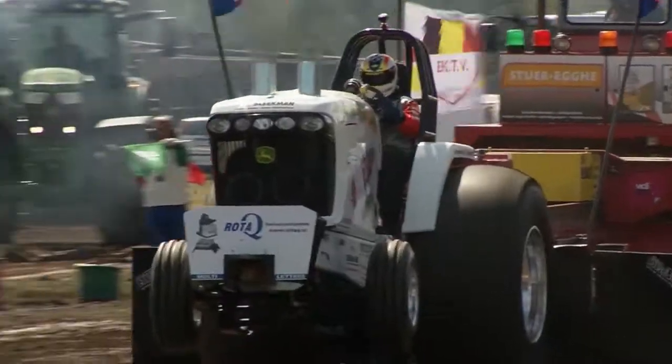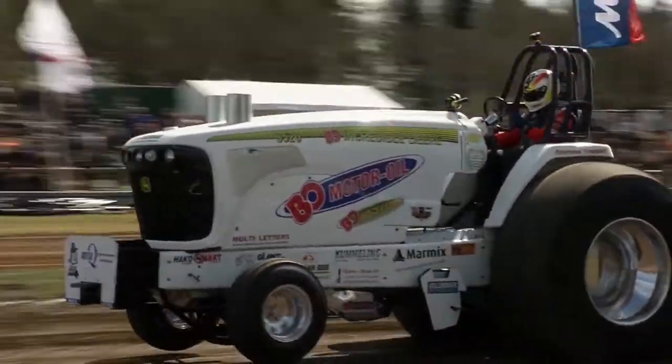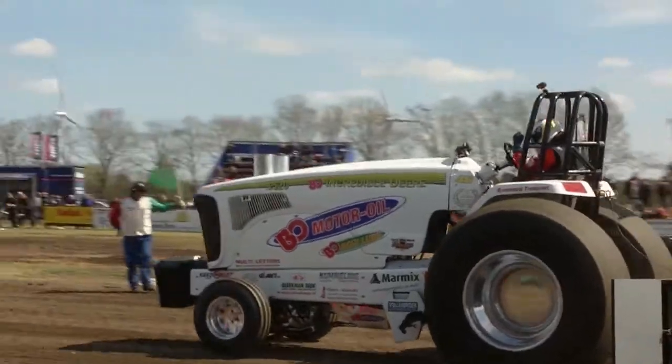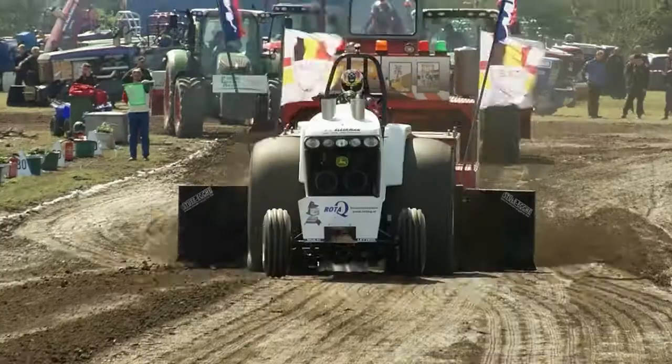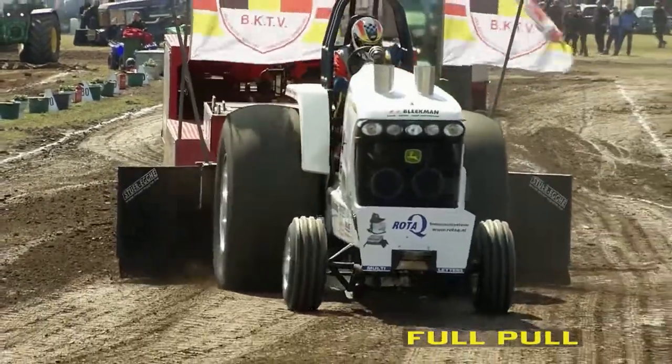Appears to be getting a little bit better. Nice starts from a lot of the tractors now. Yep. Fourth tractor into the final. Nice run there from Edwin.